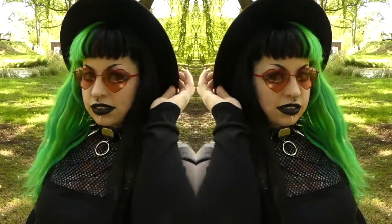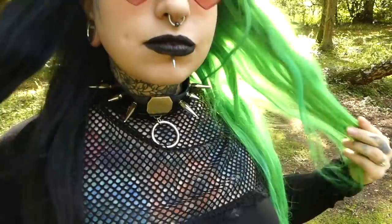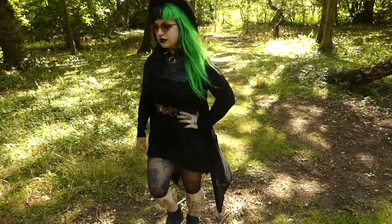My lip spike is from piercedandmodified.com. This collar I love, it's one of my favourites. It's an old Killstar one. It has metal hardware on the front, a big O-ring, long silver coloured spikes all the way around. It's faux leather, it's just one of my faves, I love it.